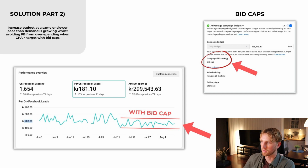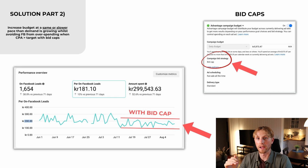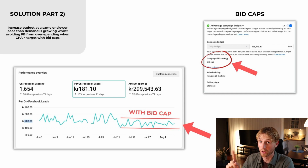But we already ran the campaign for a while at this point, so we applied a bid cap to stabilize the results more. And another reason why we did this is because we got to a point of scaling where our daily budget got really high. And a big risk when your daily budget is high is that Facebook can basically spend all of your budget in one day, even if you barely get any new customers. And this is just basically human nature.